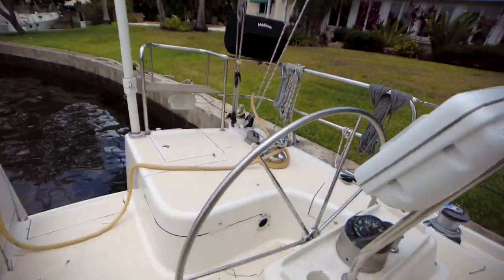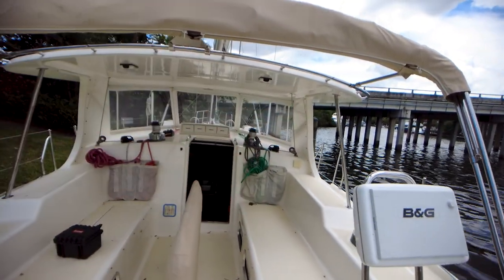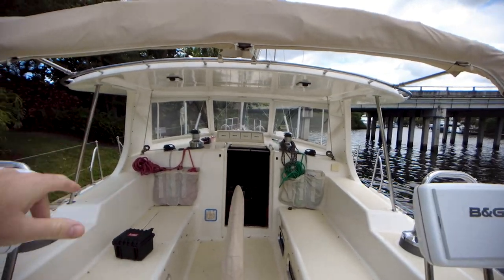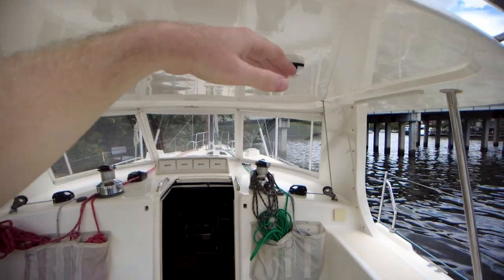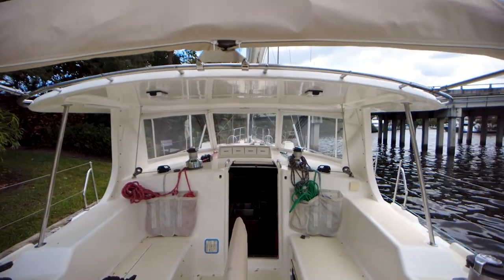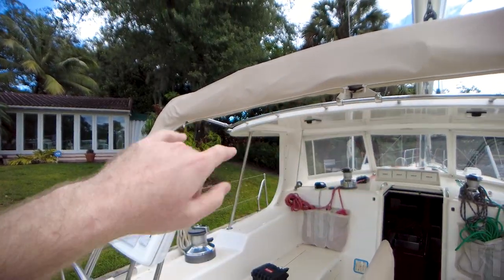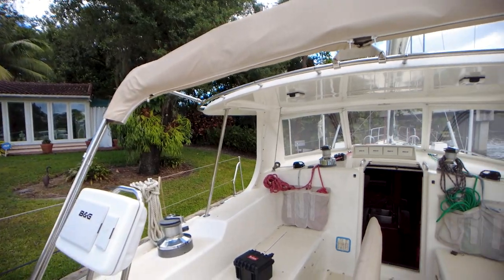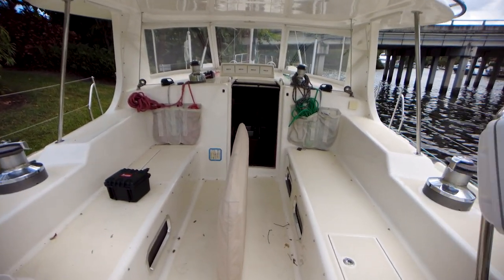Let's go ahead and look forward. Guys, this is phenomenal. Phenomenal protection. You've got a hard dodger. Again, you guys know I love hard dodgers. You've got more than enough standing headroom, probably about 6.5 foot headroom right there. And then you've got your helms just aft of that dodger, but also a bimini that can be extended out and cover the helms as well. Pretty much perfect.